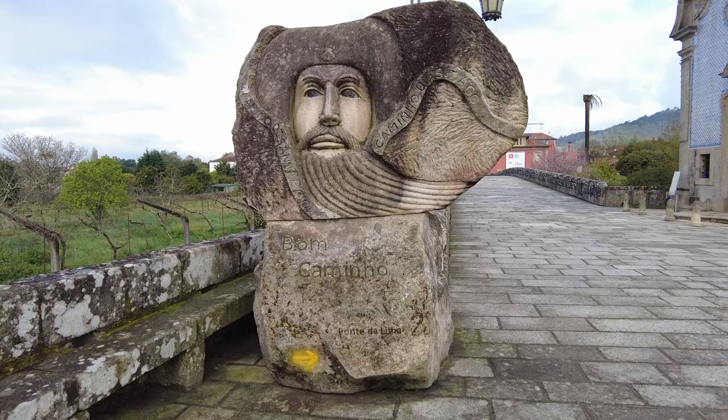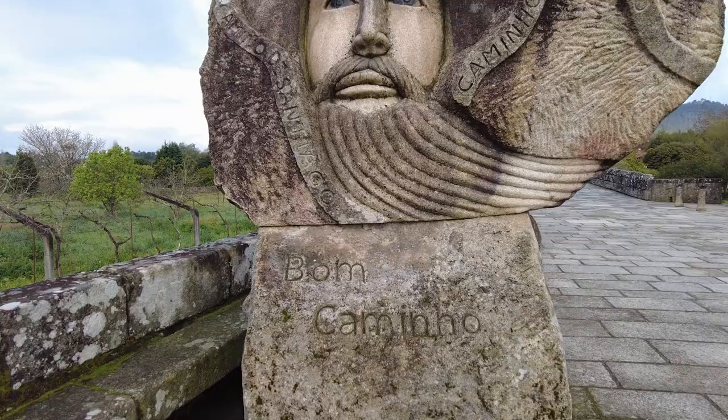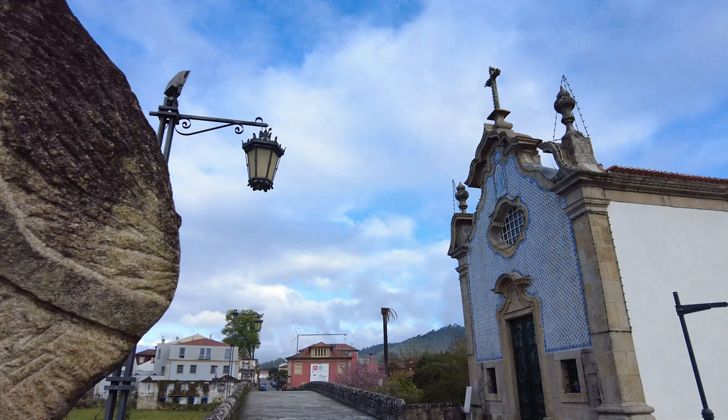Good morning, we're back on the Camino trail again. This is where it starts in Ponte de Lima, and we're going to walk a short distance of it this morning before we meet friends for breakfast. If in doubt, on the route, follow the yellow markers. So there's one there, and there's one on the side of the stone, just here.